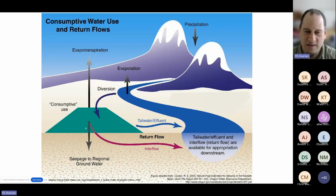But there's a good amount of that water that then returns to the stream, either directly over the surface, or it goes into the groundwater and returns later. So that water is not actually lost, and the runoff from one farm, the excess water from one farm, becomes a source to the river or a source to a downstream farm. So that water is not destroyed, those return flows.